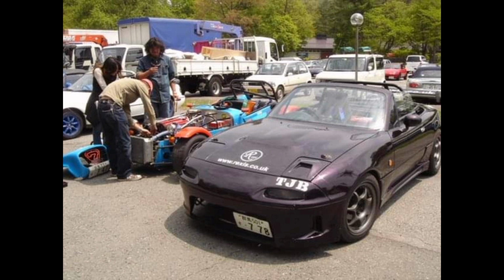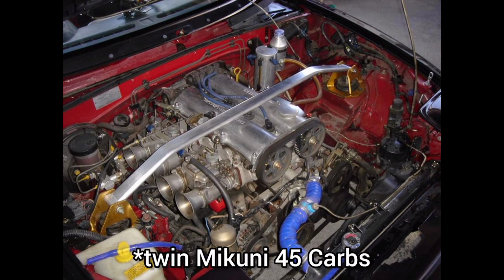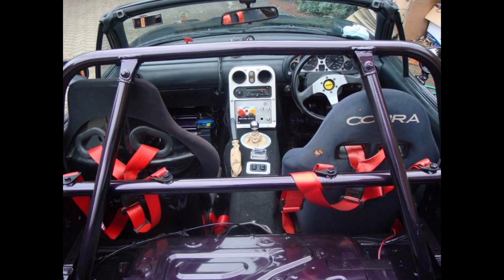It had a St. May's centre exit exhaust, Zoom fuel lid. It had Solex carbs, Mazdaspeed strut brace. Yeah, they had quite a lot done to it. I can't remember the full spec, but yeah, Richard named it the Purple Monster, and that's where the name came from, and it just stuck.